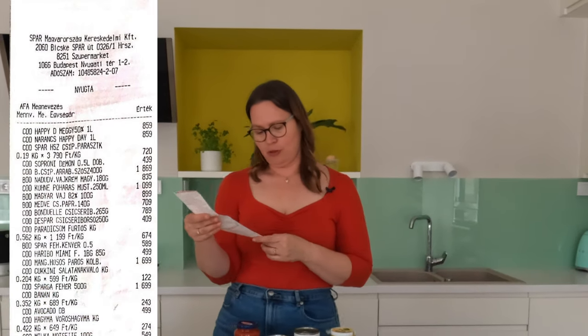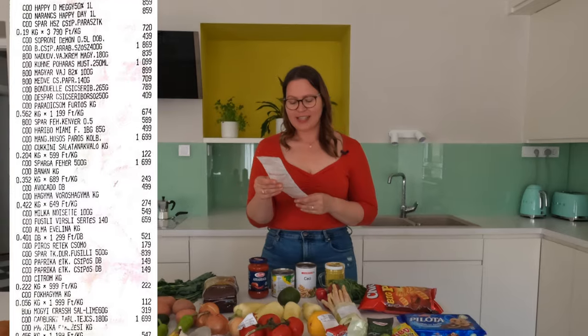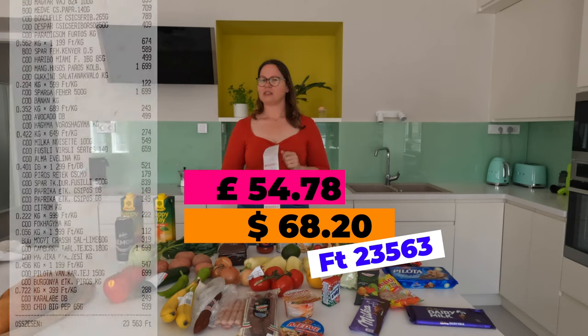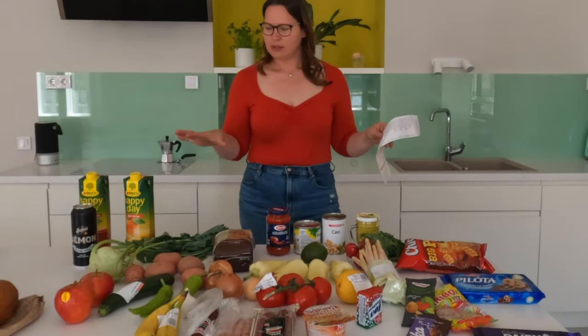So the grand total of all this was 23,563 forints. What do you think? Is that a lot? Is that cheap? Let me know in the comments. I'm really curious to see what people think about this shop.